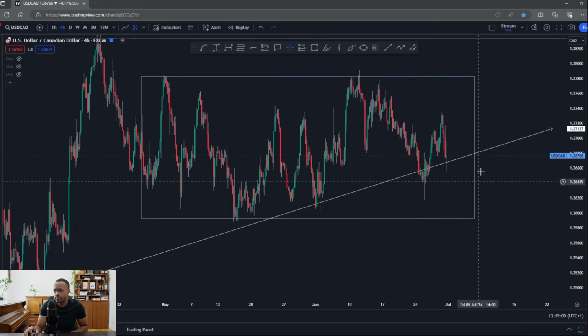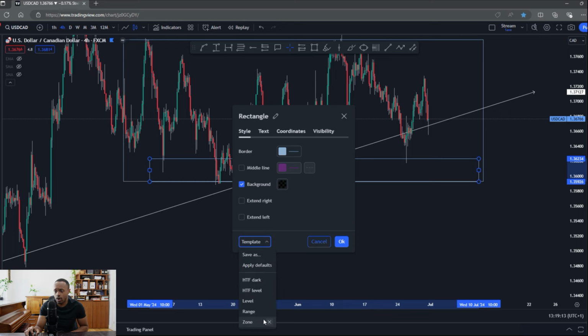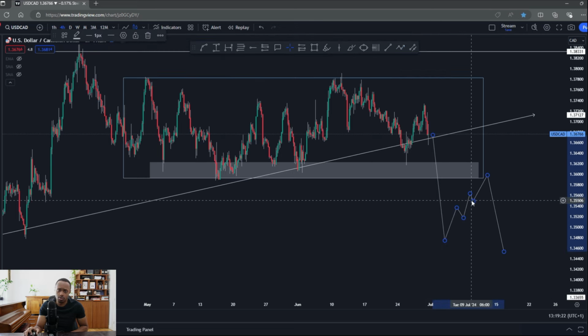But truthfully, what I'm waiting for is price to break out of this range. What would be a nice opportunity is if we can actually break this support level, break the low of the range, and break the trend line as well. And I do think the shorts after that will look a lot better, a lot more attractive, make a lot more sense. And hopefully we have a lot more momentum to trade with as well.